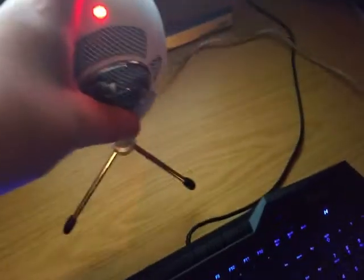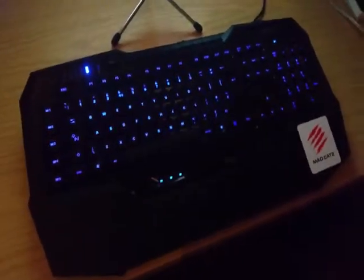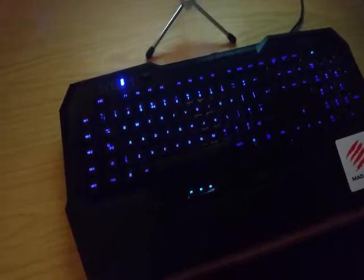Right, this microphone is an amazing microphone, this keyboard. One time back in September of 2014, I went into Maplin's, 24K game keyboard, and I found this.